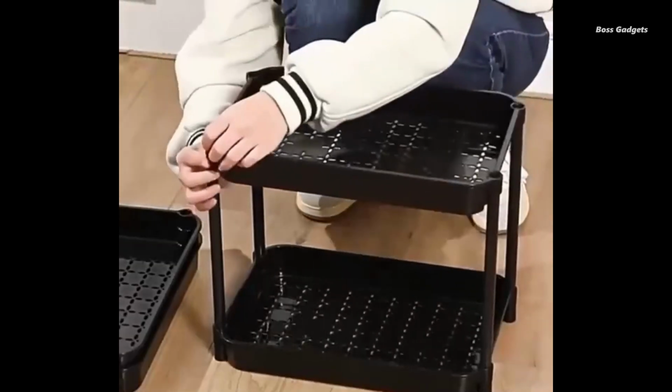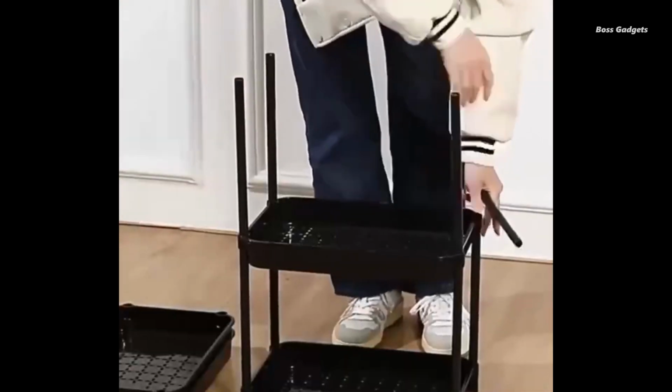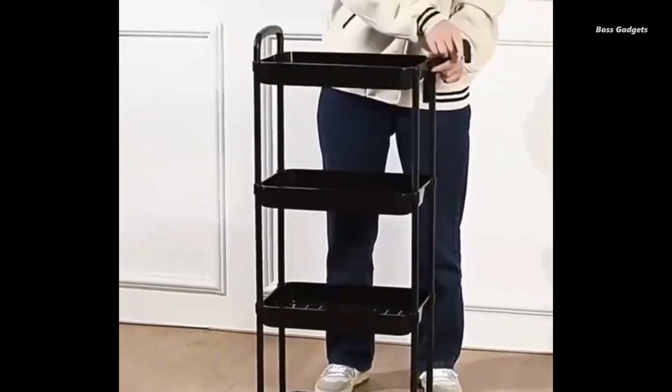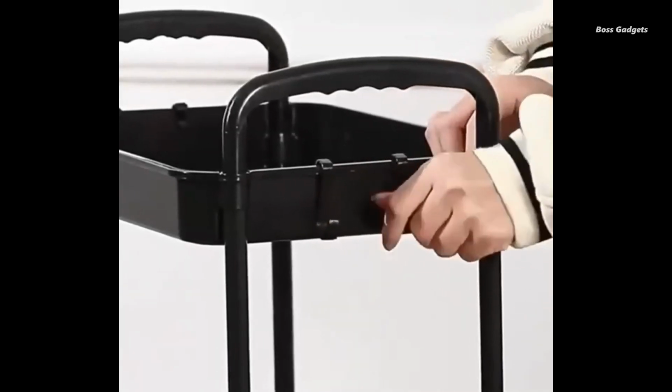Mobility is key. Equipped with wheels, you can easily roll this cart wherever you need it. It's compact enough to fit under tables or countertops, making it ideal for small spaces.